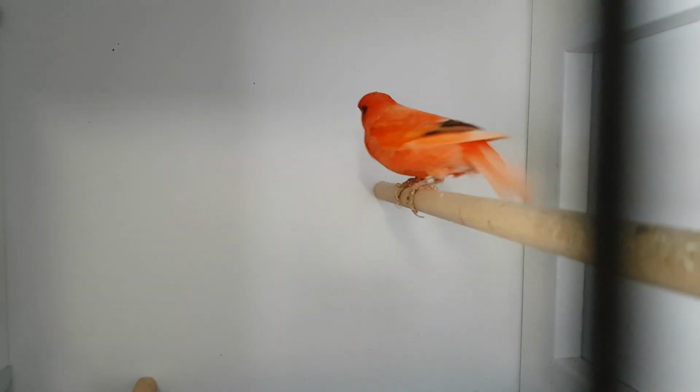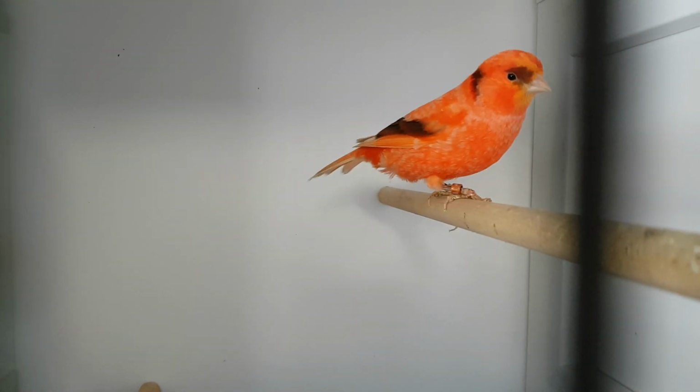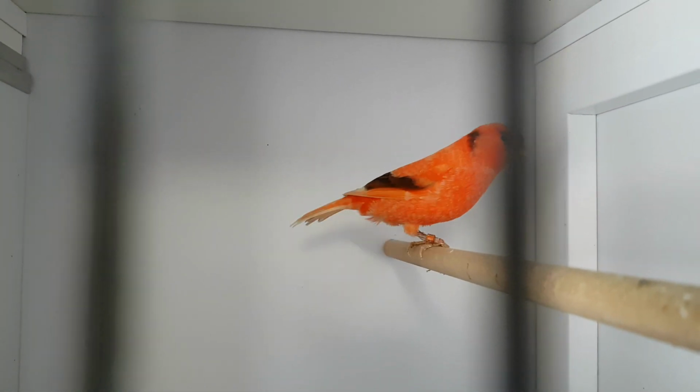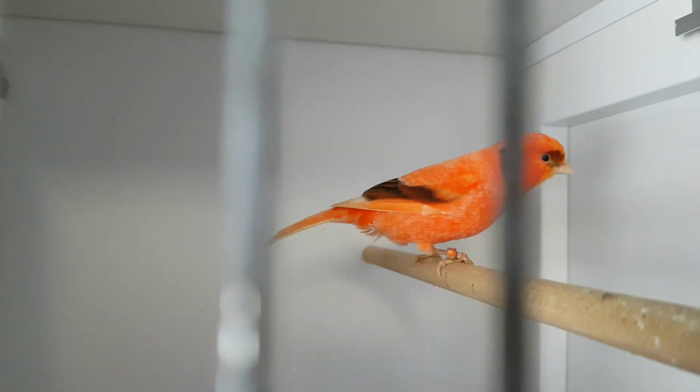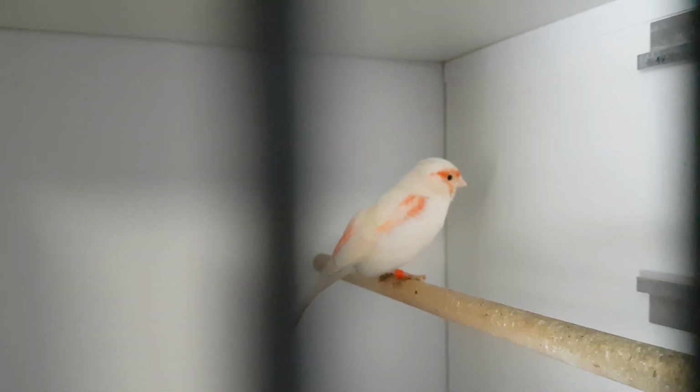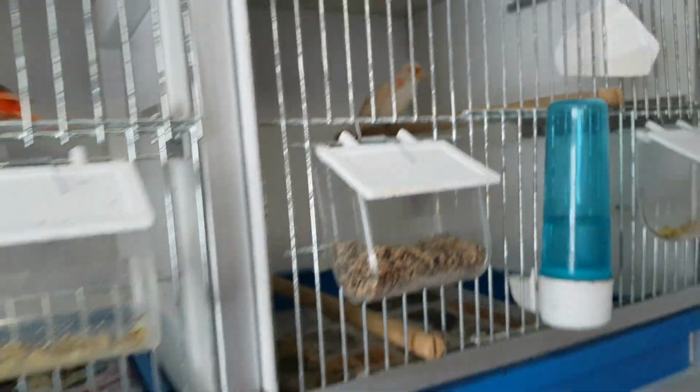This is another hen here. She's in great condition as well. Waiting for one of the other cocks to become available. Beautiful feather on her. Her sister is actually in the flight as well. So we'll see how it goes. Another hen there. Bit of a mask on her. Waiting for the cock to free up. Clear red mosaic. This is a red ivory from the variegated below.